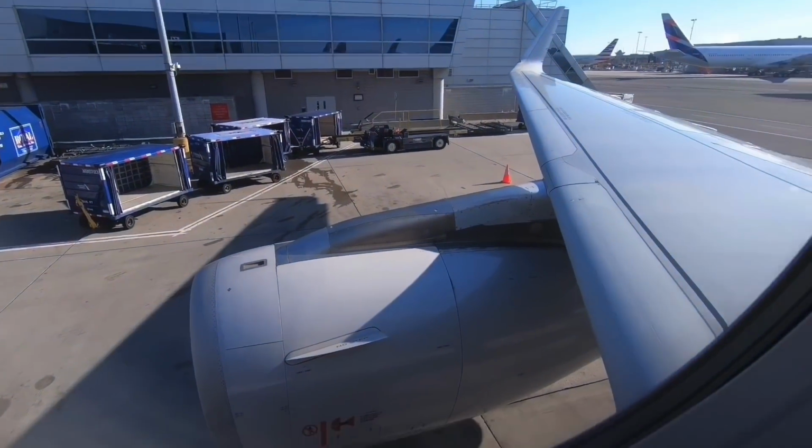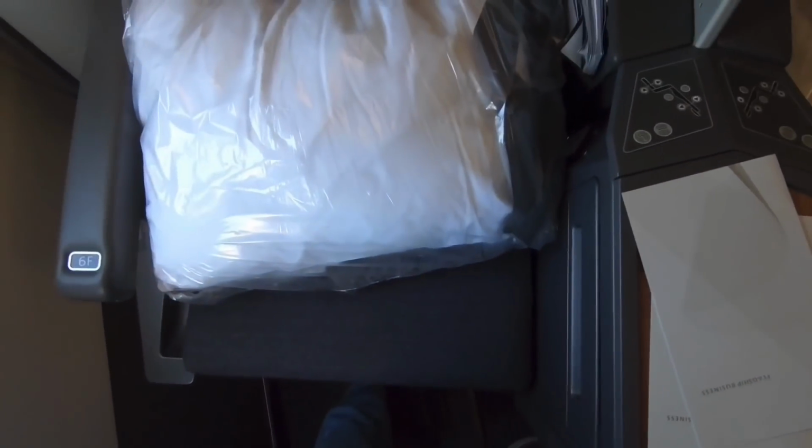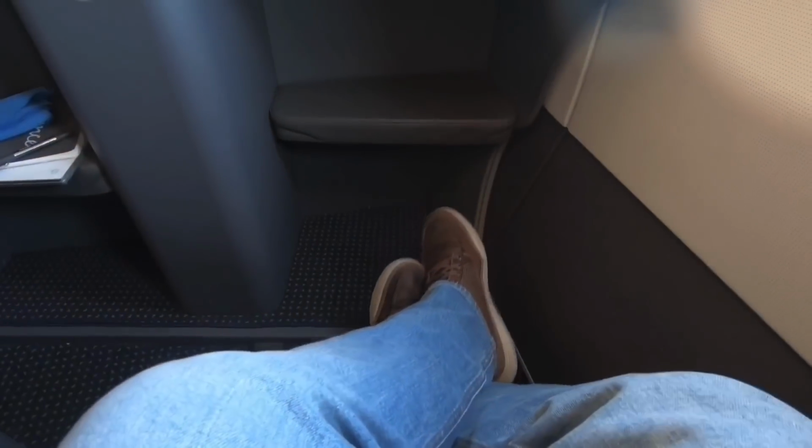The configuration is 2-2 though, so you'll have a seat neighbour wherever you choose to sit. Bedding and a small amenity kit are provided at the seat. It's best just to stow that away for now, as we won't be needing them until later.